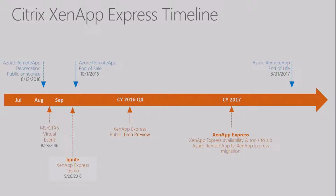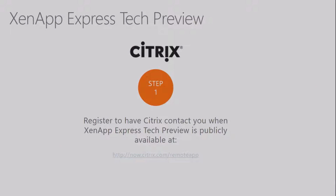So in terms of a timeline, today we are going to show you the early sneak preview of this service. So that's what we will do in the demo. After that, we are planning to launch the tech preview in Q4, and the service will GA in 2015. I can't talk about specific timelines at this time, but as we get closer, we'll be able to share that information. But if you're interested in the tech preview, I recommend that you register at now.citrix.com/remoteapp. And as we get closer, we will notify you about the availability of the tech preview.